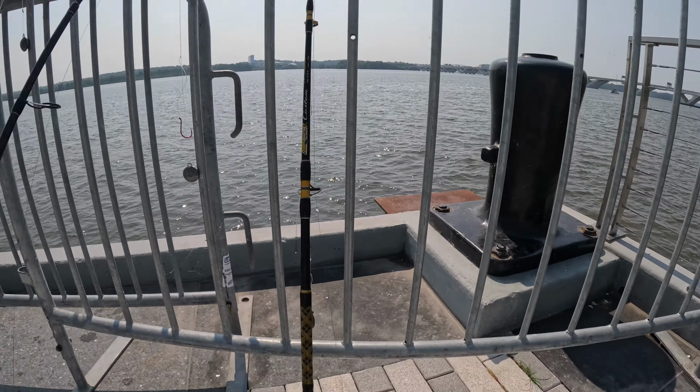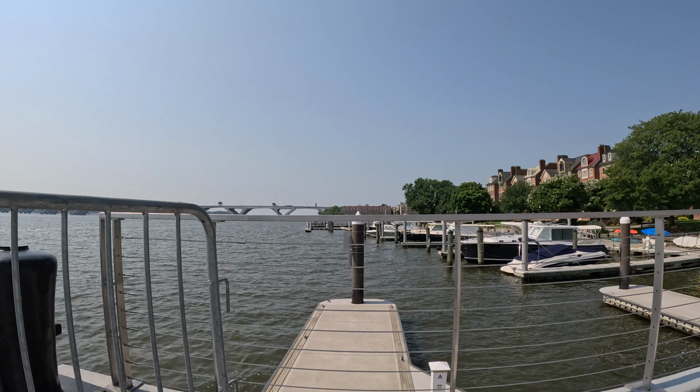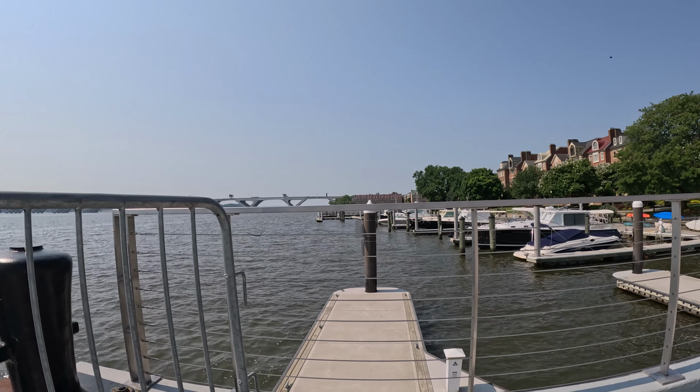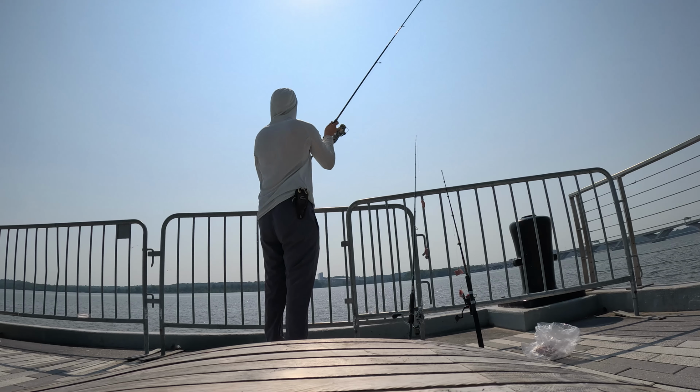It'll be a little loud today too because there's an airport right down there. If you guys didn't know, Jones Point Park is down there as well. I'll probably make a video there eventually too, but there's a lot of snags, so I'm starting here first.